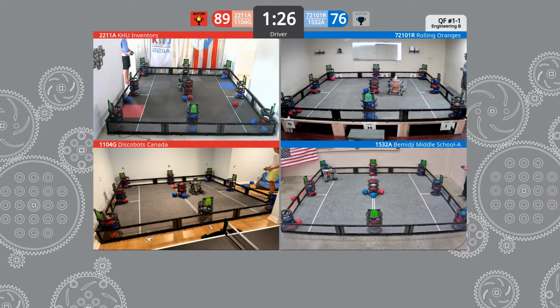Rolling Oranges 72101R. They've got a hold of a few balls inside their robot, charging around across the match, looking for a goal to score them in. They have settled in, locked their sights on corner goal I, hoping to place those balls, push up and in.